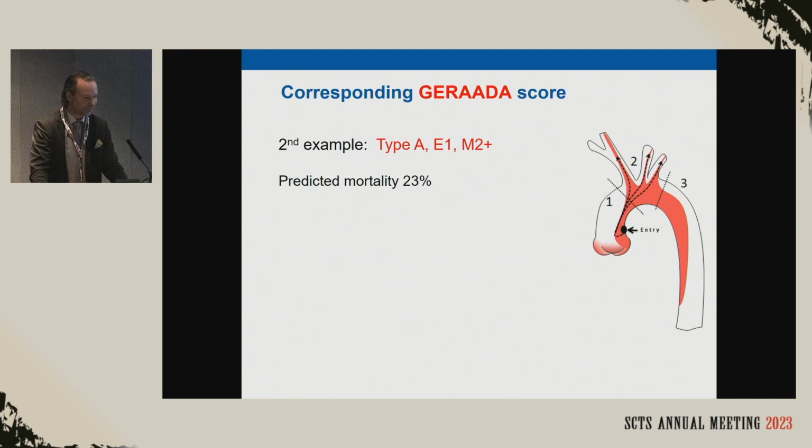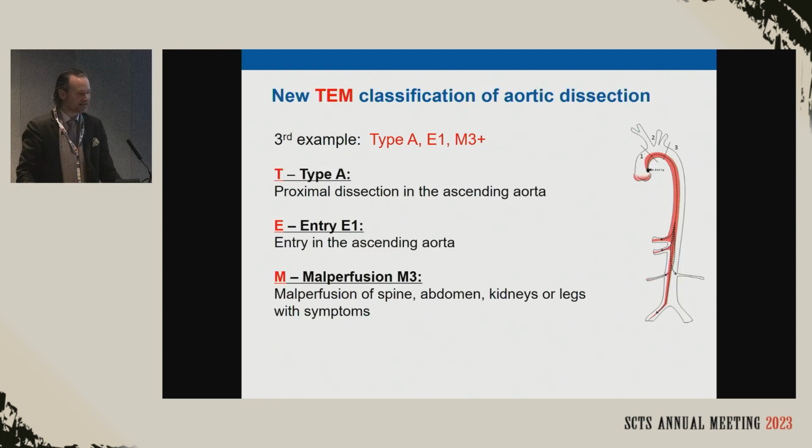The surgical concept is still the same, ascending and hemiarch replacement, but mortality doubles because of symptomatic malperfusion of the supraortic branches. So let's take the entire thing to the next level. Type A, still the primary entry tear located in the ascending aorta, but we have severe visceral and renal malperfusion.